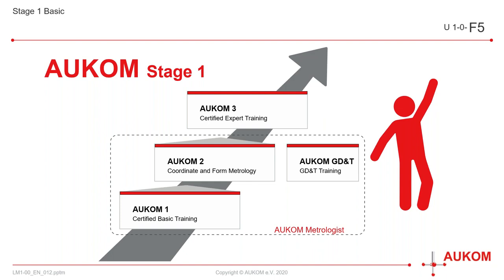Is it an acronym? Yeah, so Aukom actually stands for Ausbildung Koordinatenmesstechnik. I'm probably botching the pronunciation, but essentially it's coordinate measurement training, which is what we're all about. And does this start in Europe or America? Yeah, so this program was actually started 2 decades ago by a group of metrology companies in Germany in collaboration with universities and industry experts, with the aim of providing the same foundational knowledge to those who take the courses.